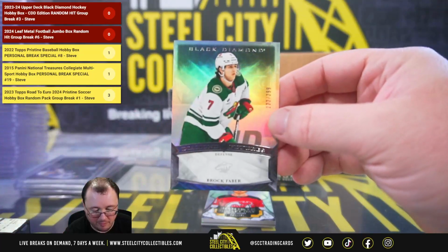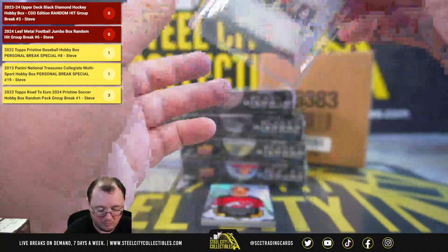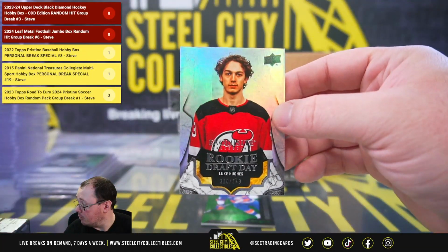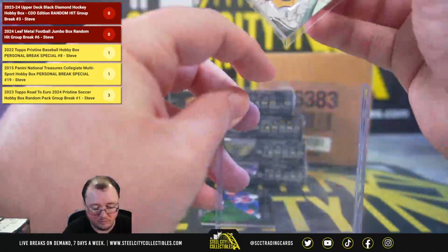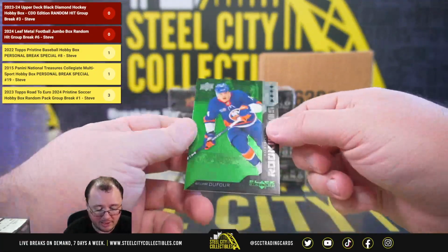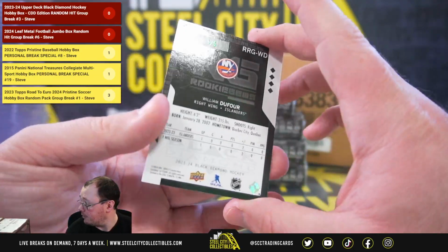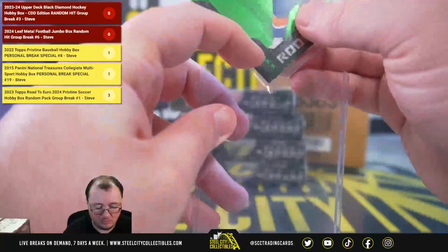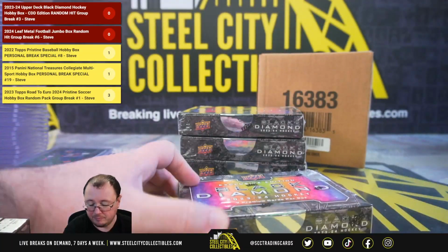Diamond futures, Brock Faber, numbered to 299. Rookie draft day, numbered to 349, Luke Hughes. And we'll get a rookie gems green, William DeFour, and that's numbered 5/5. Nice card there. All right, box number two.